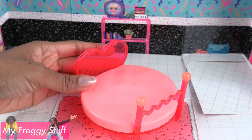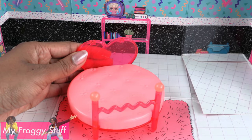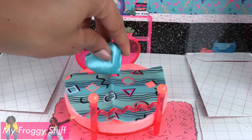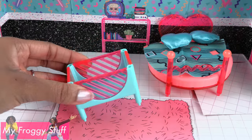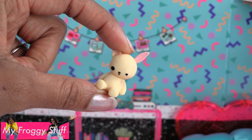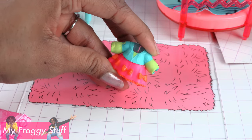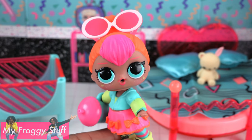Here is a little round bed with a heart headboard. There are little covers so you can make the bed with little heart pillows. There's a crib, a bunny bear. In the surprise bags, we will find all of the things that we need to dress the included doll.